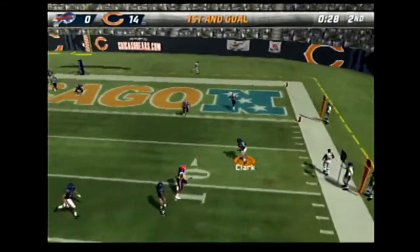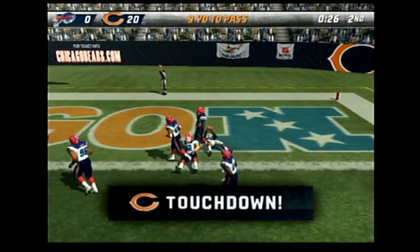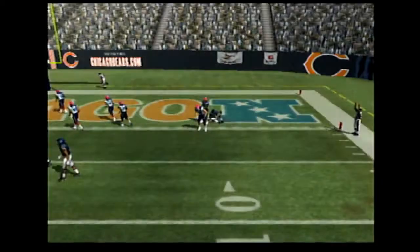Under pressure, throwing, and his pass is completed. Touchdown, Chicago. He gets a great block right here to spring him for the touchdown. I'll tell you, he takes a defender right out of his shoes that time.